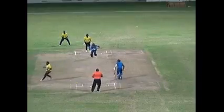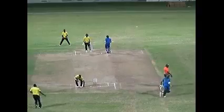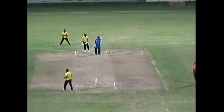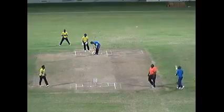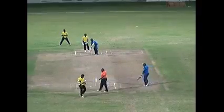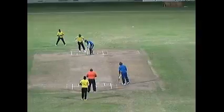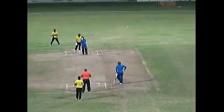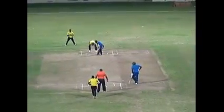This delivery, the start of a new over, struck away out into the offside field by Bramble. Gets another single. Who is that bowler? Not sure. Left-handed. No names, and the board is down. Allen. So Fabian Allen is the bowler. Another left-arm spinner for Jamaica. So he's in with Keno Paul and Bramble. Anthony Bramble in at the crease for Guyana.